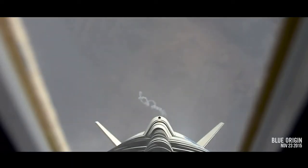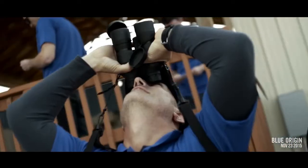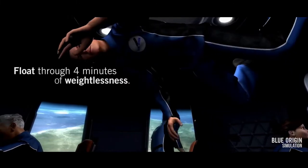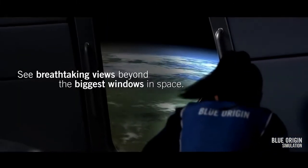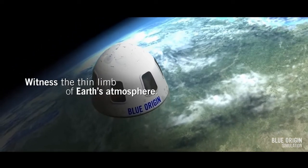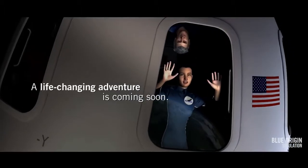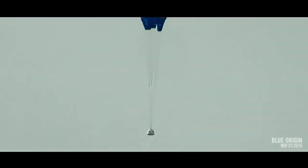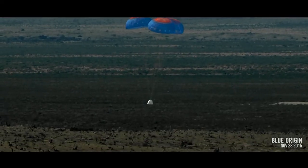Approaching max Q. Main engine cut out. CC detects separation. PM confirms separation. Parachute deploy. Main parachute deploy. Touchdown.